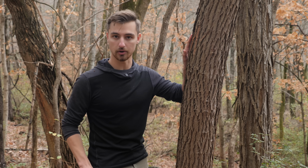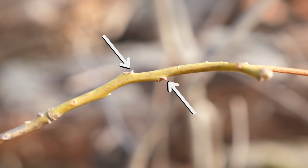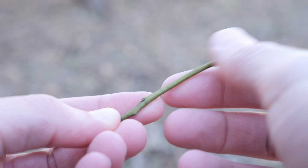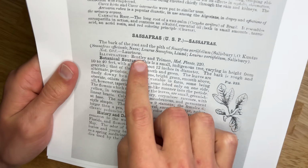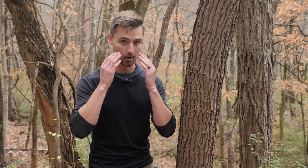The tree has large and prominent terminal buds with overlapping bud scales, but much smaller lateral buds on the sides. The twigs are usually green and very smooth, and if you cut them, they emit a strong but pleasant and somewhat sweet aroma, likely due to the safrole. There are many documented uses for sassafras, both internal and external. Internally, it was taken for parasites, fevers, chills, and various venereal diseases. Externally, it was used as an antiseptic for cuts and sores and as an eye wash.